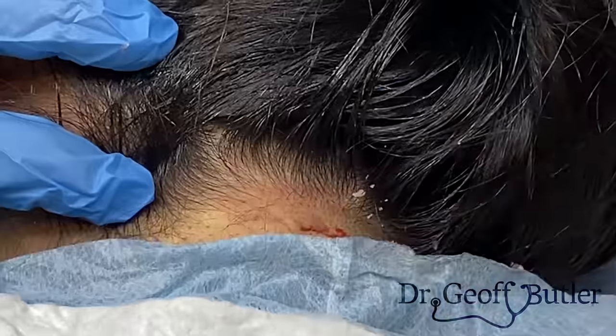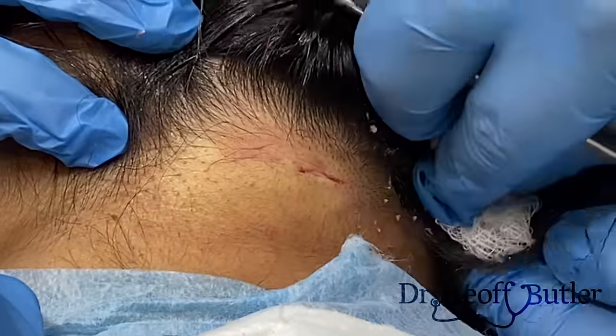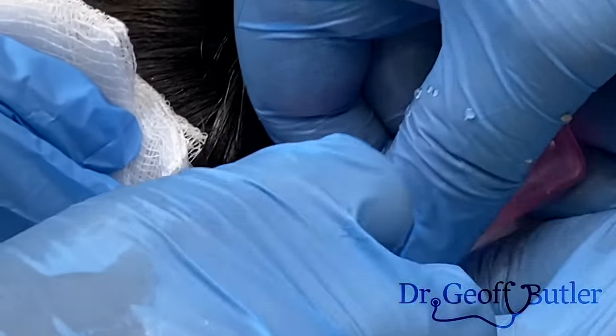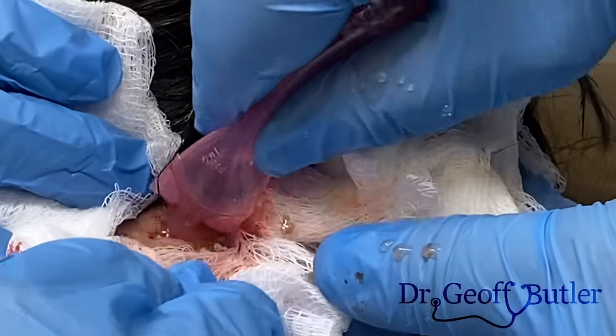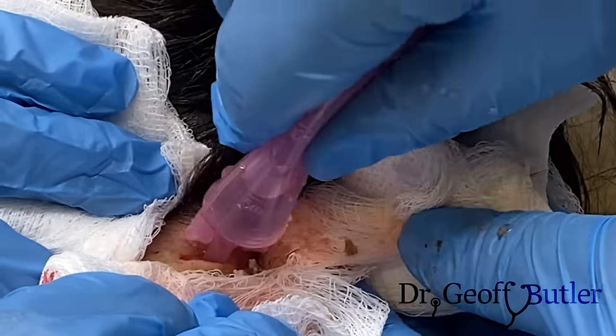So now I'm going to irrigate it, and this material that's in her hair here, we're going to clean all of that out afterwards. Generally when I do this, I want to be putting this in different directions because I'm just trying to irritate the wall and get as much of this out as we can.